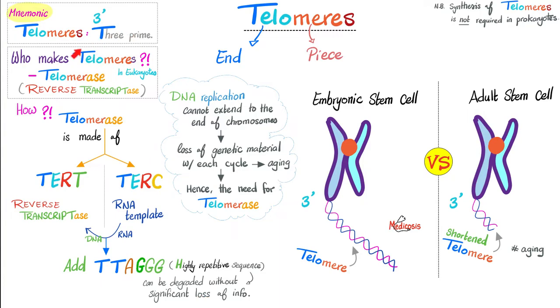Note, this telomerase exists in eukaryotes. However, in prokaryotes, there is no need to make telomeres. Why is that? Because, look at this, this is your grandpa. Grandpa can be 90 years old. However, what's the average lifespan of a freaking bacterium? Look it up and it will blow you away. Bacteria do not need telomerase.